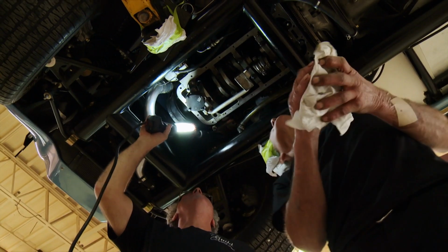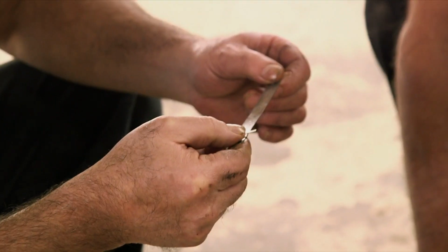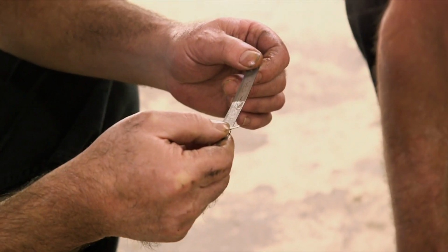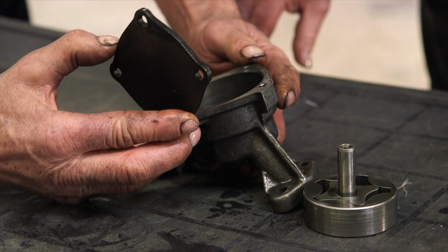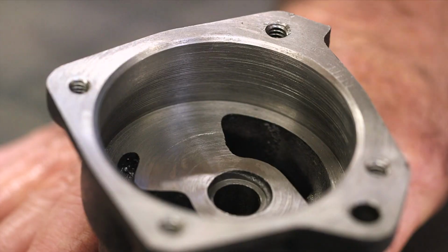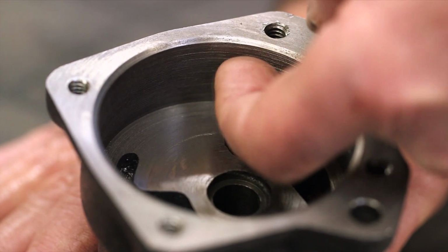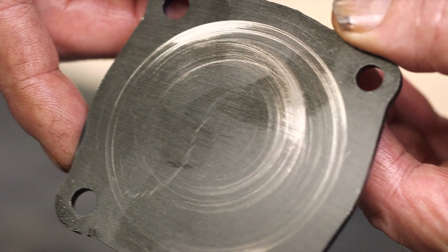Let's pop this cover off and see what the pump looks like. Okay. We now know that the gauges were working properly, and the engine's okay, but we're concerned about the oil pump at this point. We took apart the oil pump and discovered that there was some scoring in the pump that looked a little premature, like an oil pump that would have had 100 or 2,000 kilometers on it, not one that only had 100 kilometers on it.